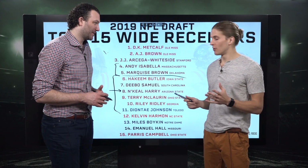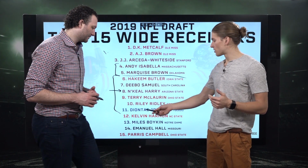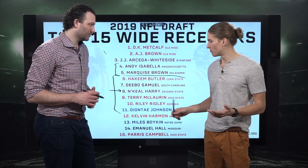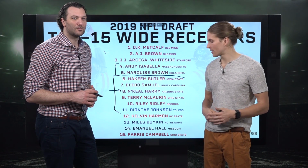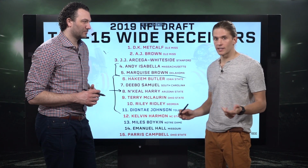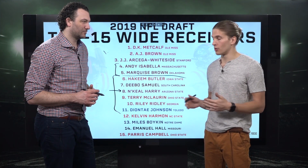Oh, man, he's probably my favorite receiver to watch in this draft class just because of how electric, how much of a home run threat he is every single time he touches the football. He led the nation in punt return average over the past 2 seasons, had 4 return touchdowns over the past 2 years. And with the ball in his hands and even running the full route tree, he gets open.